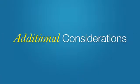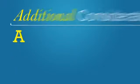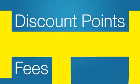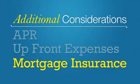After you've made these decisions, there are a number of additional things you need to compare, such as the APR, or annual percentage rate, which includes fees and discount points as a percentage of the loan amount. You'll want to compare upfront expenses, particularly down payments and closing costs, as well as the cost of mortgage insurance.